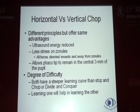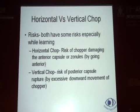So let's compare horizontal and vertical chop. They both work on different principles but offer the same advantage: less ultrasound energy, less stress on zonules, and the phaco tip remains in the center, in the safe zone. In terms of degree of difficulty, both have a steeper learning curve than stop and chop or divide and conquer, but learning one will eventually help in learning the other. They both have some risks, especially during the learning phase.